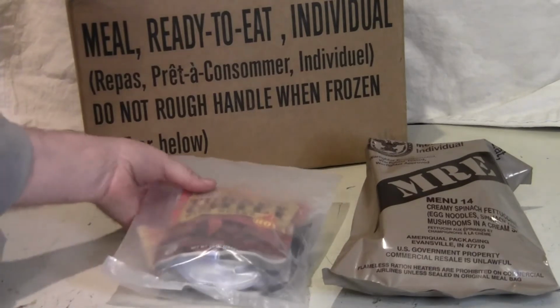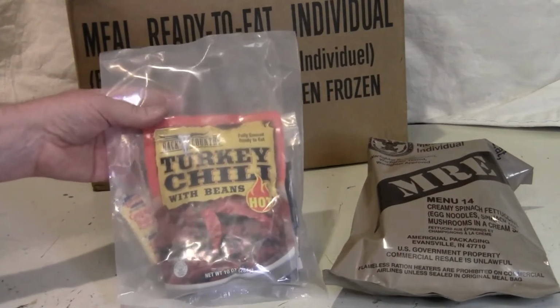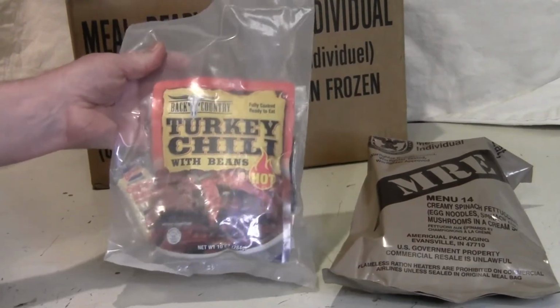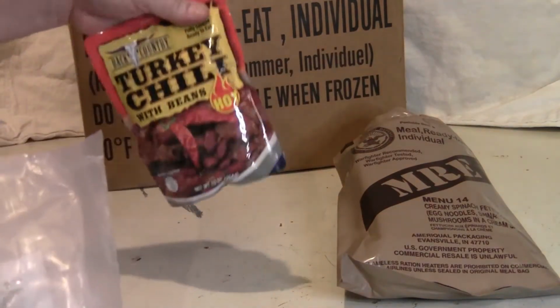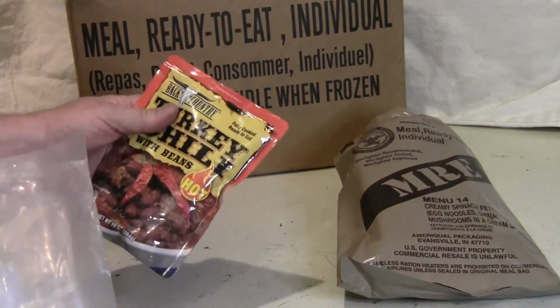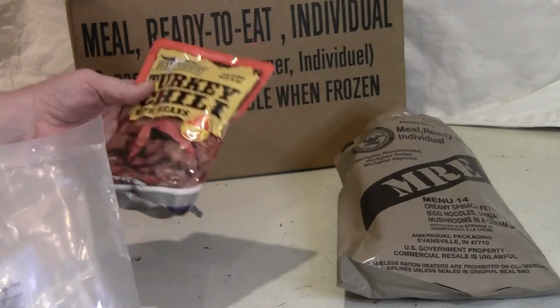This past year, about a year ago, I couldn't find regular military MREs. I bought a case of these commercially made sort of MREs. So this commercial MRE has one package of this turkey chili, spicy hot. Sort of like canned food, but it's in a foil package. I think they call this a retort.